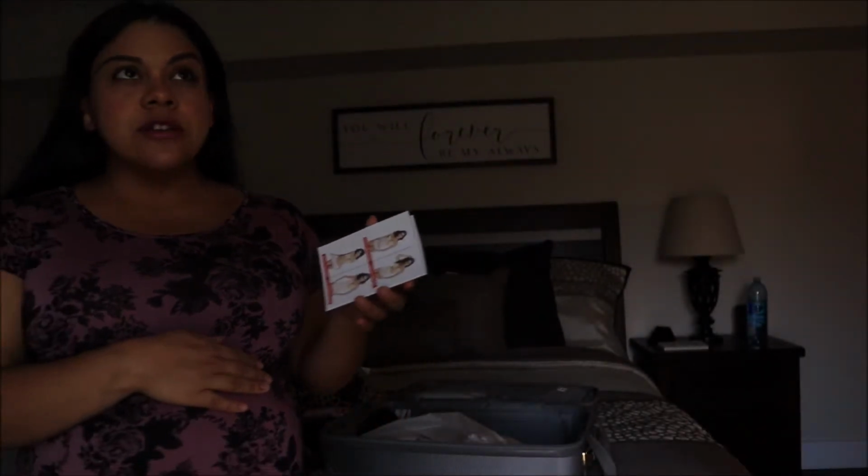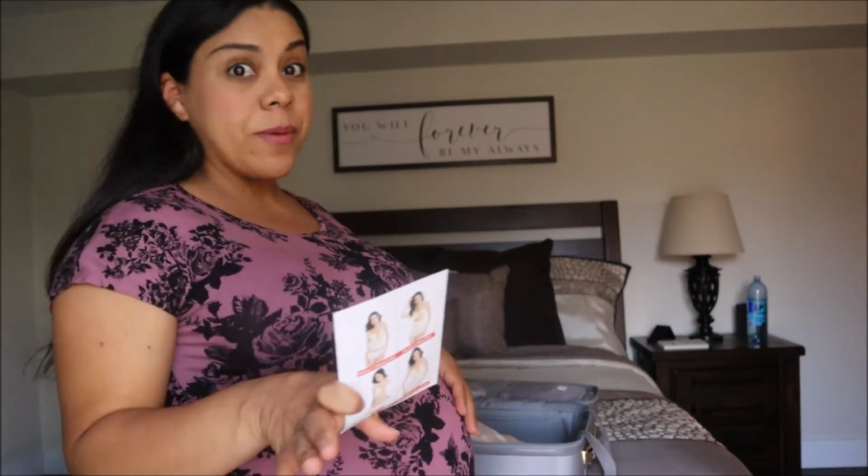I also bought Belly Bandit. Belly Bandit is a type of underwear corset. You would slide that on and it has a zipper in the front. That hasn't come in yet, so I'm hoping it'll come in before my due date.